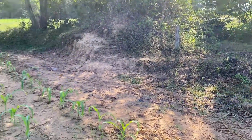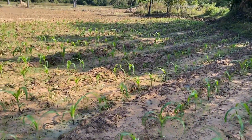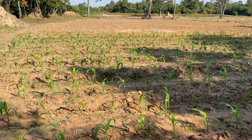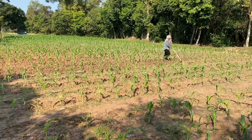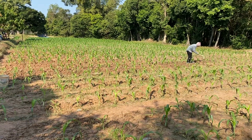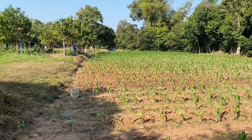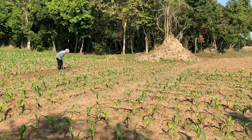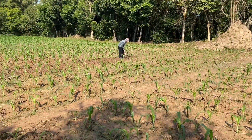A lot more, yeah. Just about, I would say, 30 centimeters in height. But the bigger one could be 40 centimeters to half a meter. It's hot, as you can see. It's a bright sunny day. But fortunately it's not really too hot, I guess, because there are a lot of trees all around.